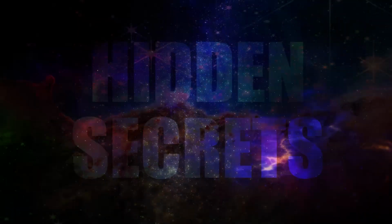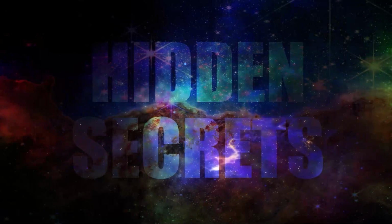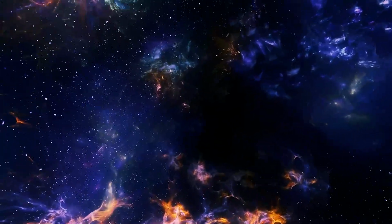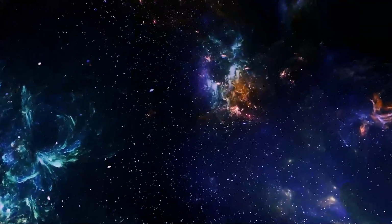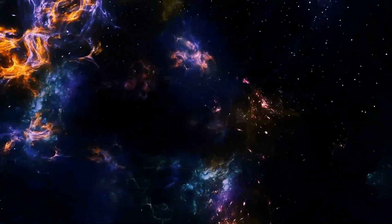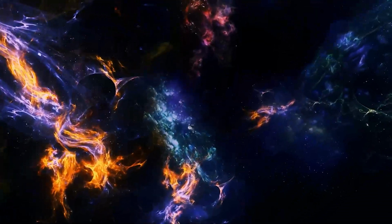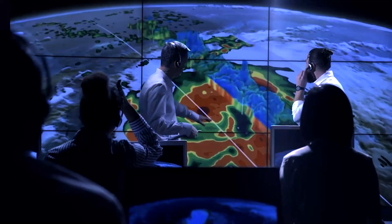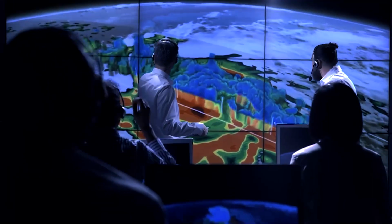The hidden secrets of space nebulas. One of the fascinating places in the universe is space. It's riddled with mysteries that we have only scratched the surface of. The nebulas, which are clouds of gas and dust found throughout space, are one such mystery. Scientists have been trying to figure out what they're made of for years, but no one has found any answers.